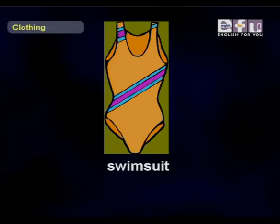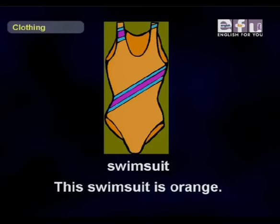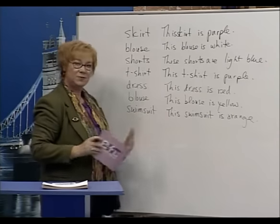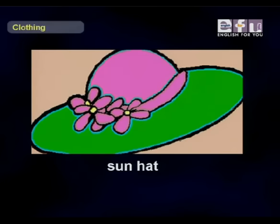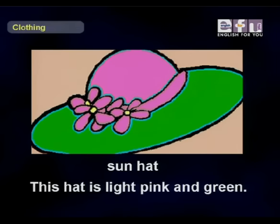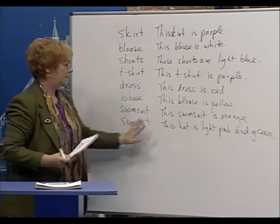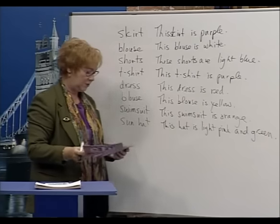Swimsuit. This swimsuit is orange. Swimsuit. This swimsuit is orange. Sun hat. This hat is light pink and green. Okay? Sun hat. This hat is light pink and green.